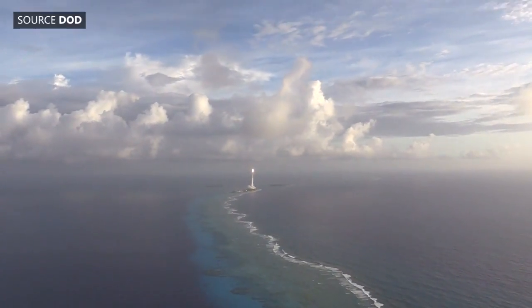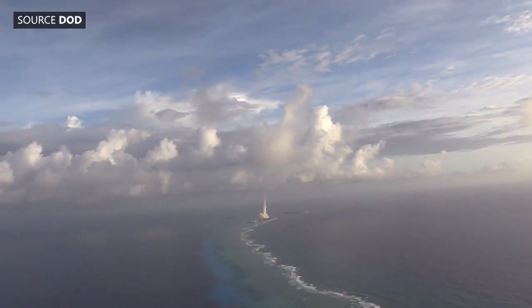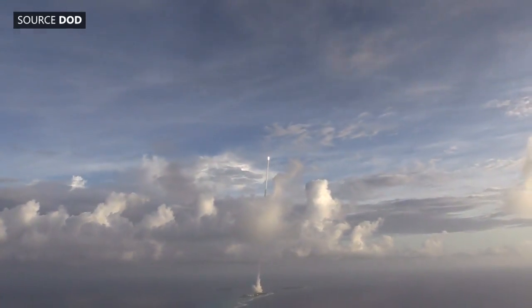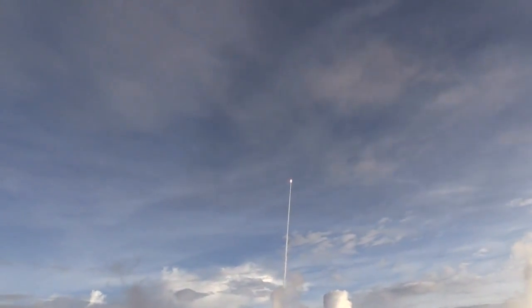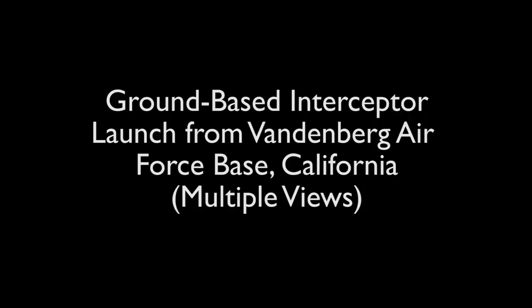Here's a picture of the target lifting off from the Kwajalein Atoll in the Marshall Islands, 5,000 miles away from the coast of California. This is the longest range target that we've ever flown, the highest altitude, and the highest closing velocity for an intercept. And this intercept was done with countermeasures.